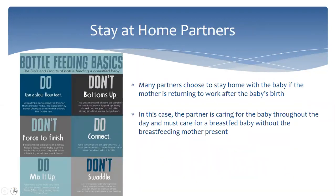Stay-at-home partners. Many partners choose to stay home with the baby if the mother is returning to work after the baby's birth. In this case, the partner is caring for the baby throughout the day and must care for a breastfed baby without the breastfeeding mother present. So here are some bottle feeding basics, the do's and don'ts of bottle feeding a breastfed baby.